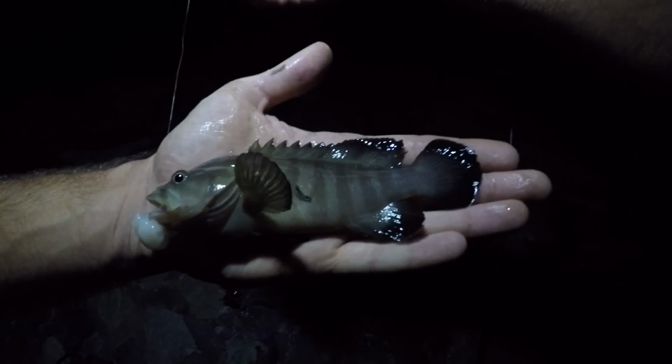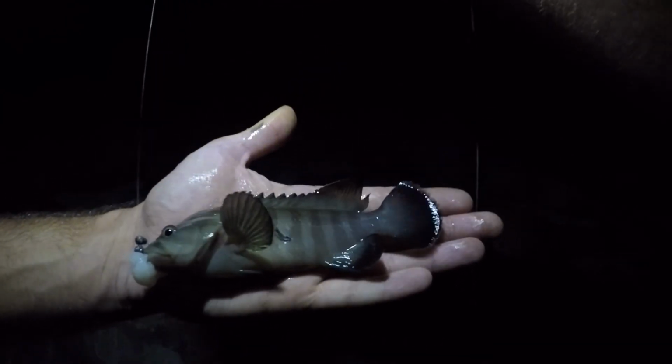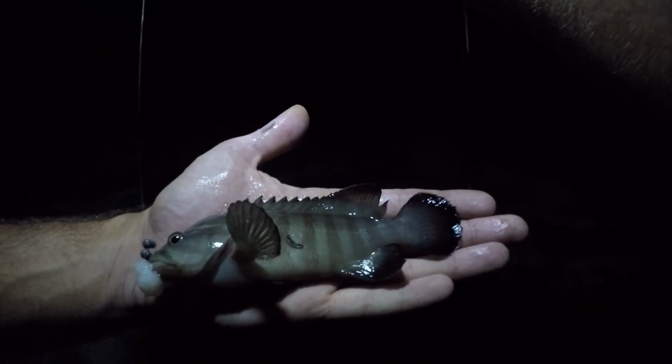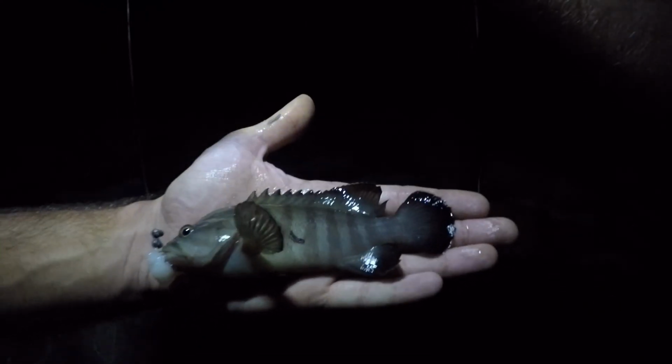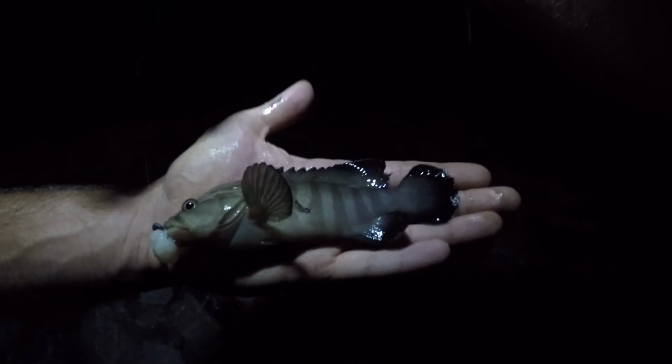There we go, fish on. Another bigger one. Let's see what this is. Alright, so I believe this is a chocolate hen, if I'm not mistaken. It's in the grouper family. I caught one of these guys the first day. So I believe that's what it is, but not positive. So hopefully it's not, but it probably is.